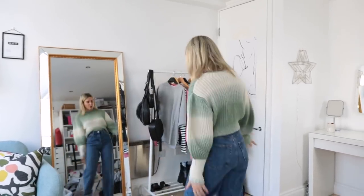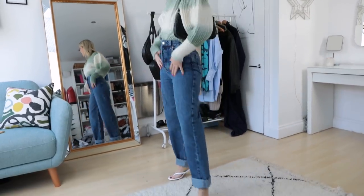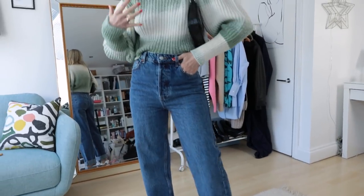So I could just pop on these mules over here, get a little handbag, and then go from just being casual at home in trainers, jeans and a sweater, and then elevating the look to be like, I can meet my friends for dinner in this look, I could even go on a date. It's just one of those elevated knits that I think you should invest in one a season, just because it's going to be really on trend.